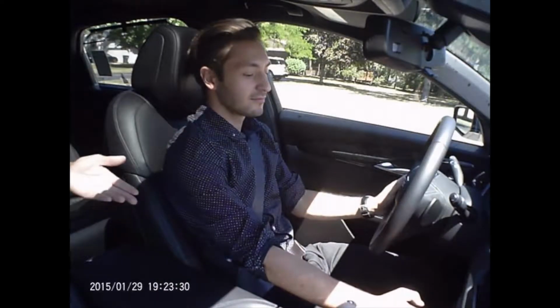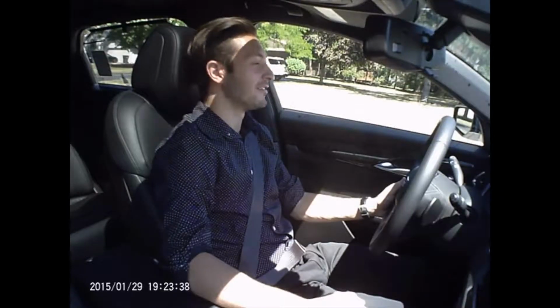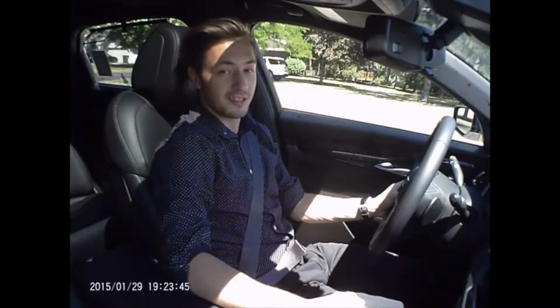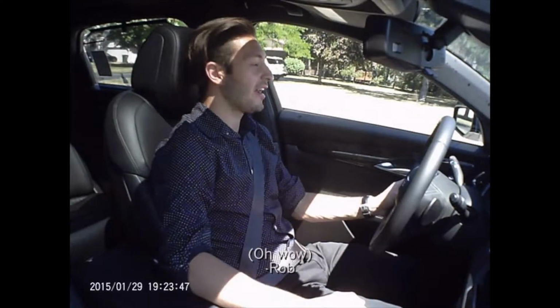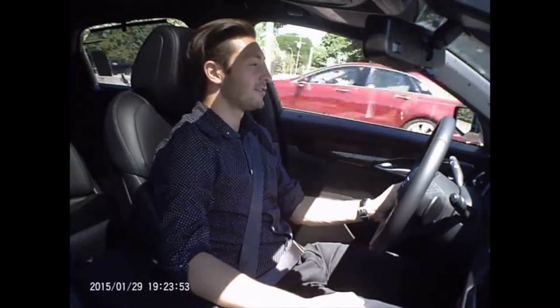You have cooled seats. I mean, you'll never get cold, or hot. In professional clothing, it's one of the greatest things I've ever seen. This has got the 3.6 liter V6. Oh, wow. And it's got an 8-speed automatic transmission that just shifts like a dream. Got some power.